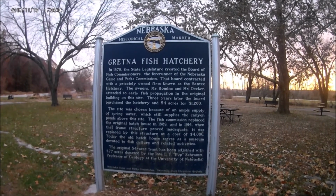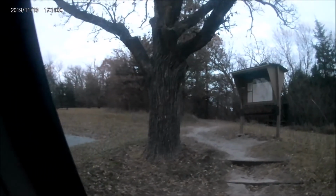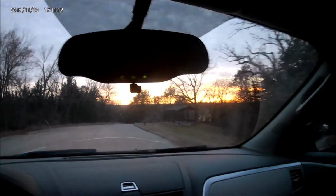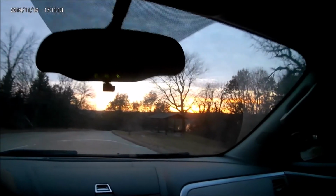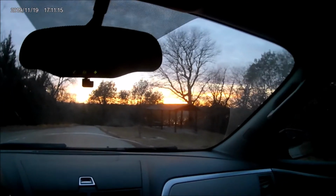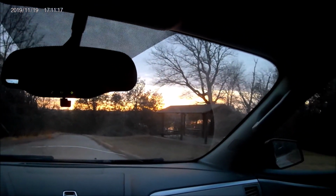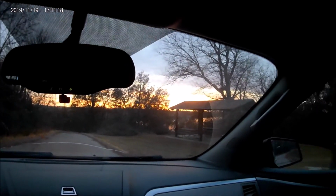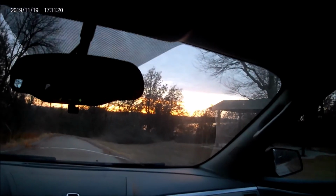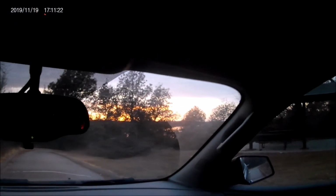Here's a historical marker that kind of documents the history. That's the trailhead for the loop, the hilltop trailhead. There's one at the bottom of the hill near the Hatchery House Museum. This is one of the picnic shelters here on the right at the hilltop, and this time of year you get some nice views of the Platte River. I think there's 3 or 4 of these little picnic shelter areas toward the top of the hill.